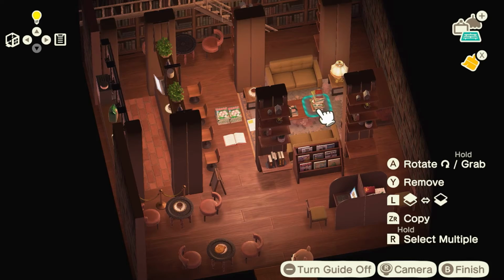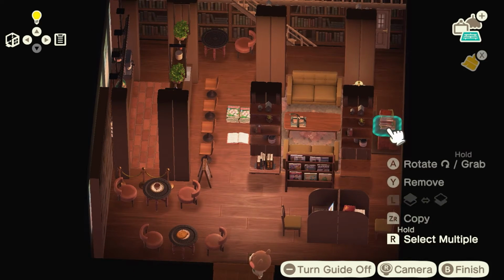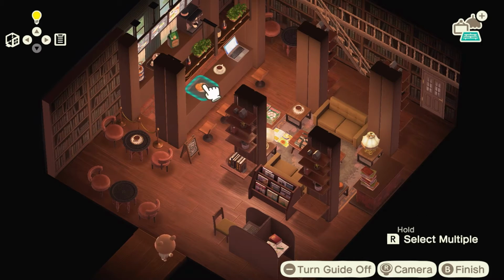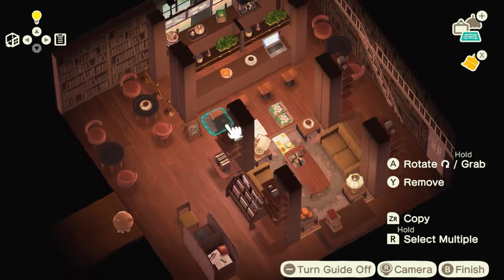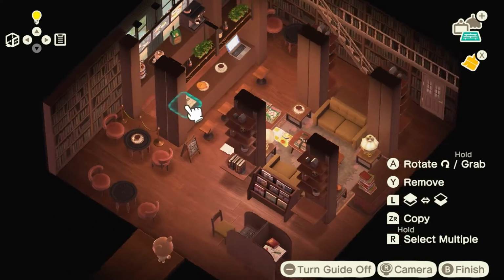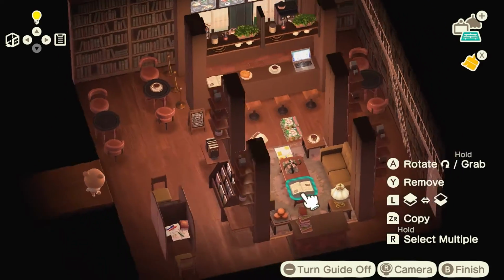But placing shelves, these taller items, against those partition walls, against the columns, it kind of helps combat that issue. Doesn't perfectly rectify the situation, but you know what? We just gotta make do with what we've got.